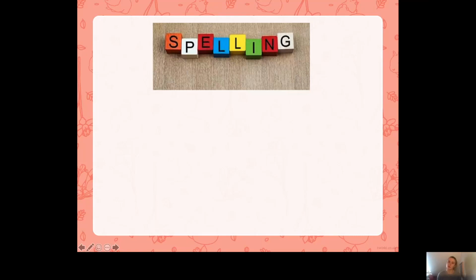Number 6, all together. All together. How many books are there all together? Number 7, wall. Wall. I want to paint my bedroom wall. Number 8, all. All. All of the children are here today. Number 9, ball. Ball. I went to the toy shop and bought a ball. And number 10, small. Small. My dog is very small.